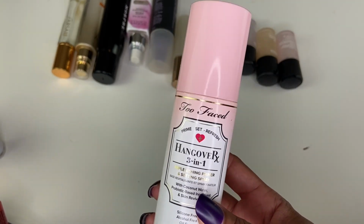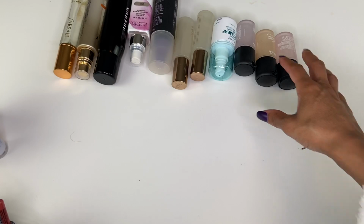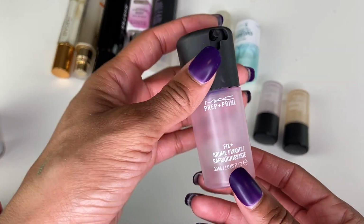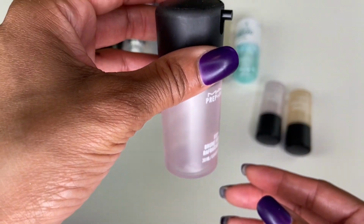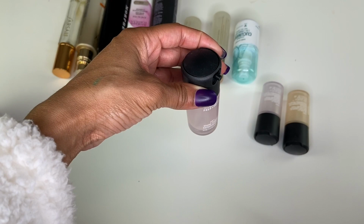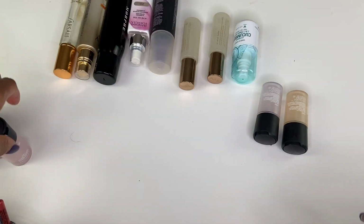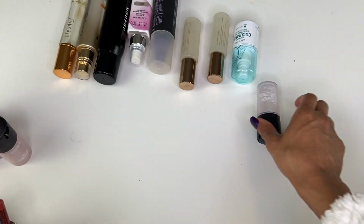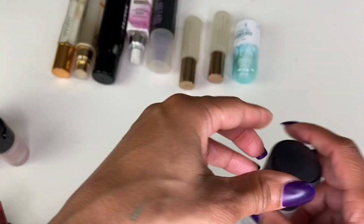It's so good. Highly recommend this one. Now these setting sprays, MAC Fix Plus, I got these 3 in a set together. This one, I have a little bit left in it. Y'all can't see it, but you can see it down here. So I'm gonna keep it and finish it up. This one, I think, yeah, this one's gone, so we're gonna declutter that. And then this one is gone too, so declutter that.